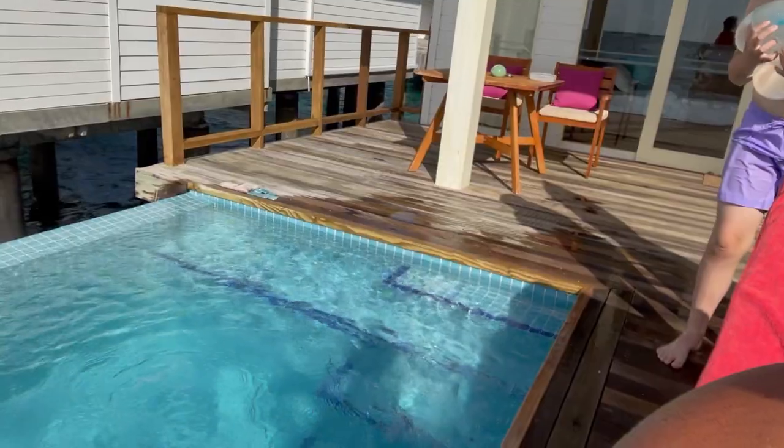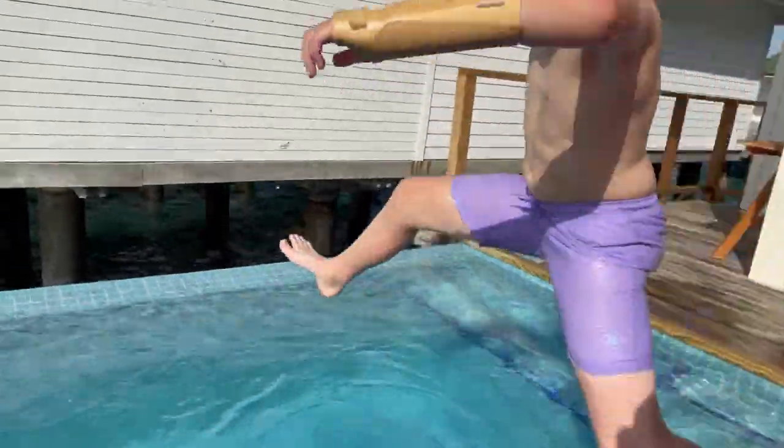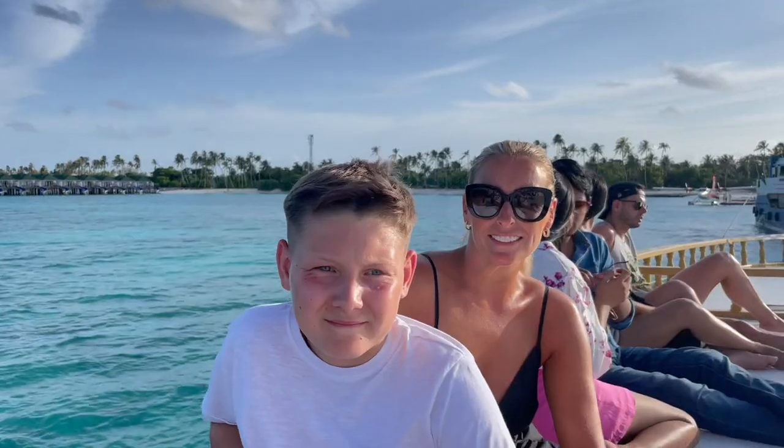We've come back to our villa for the afternoon, just for a couple of hours, because we're going out tonight for the dolphin sunset cruise. So we've got some music playing, we've got the pool here. Henry, he's got these massive inflatable balls. We're just chilling out now, and then we're gonna get ourselves showered and ready and out to hopefully see some dolphins.